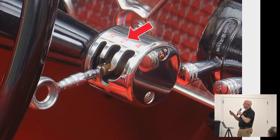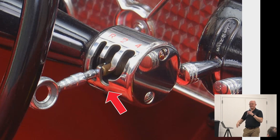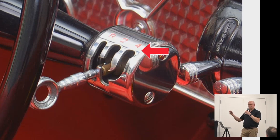If you want to shift to third, then you just flip it down to third. You let off on the gas pedal, and it'll shift into third. You want to downshift again, throw it back up, and it'll work the same kind of a system. Or you can use the clutch pedal too, and it will activate it too, but you don't have to always use the clutch pedal to get it to work. But pretty ingenious little thing.